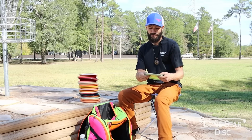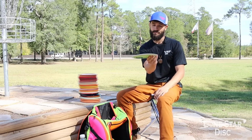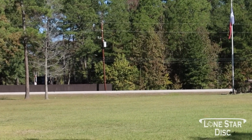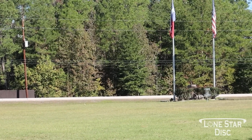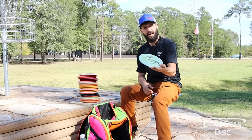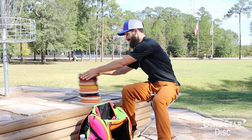But yeah, this disc has been flying awesome for me. I really particularly like this one for the sidearm. I think it's because it is a little bit softer and I can really grip it in my hand. But again, hopefully I can keep this disc in my bag and see me throwing it next season. Bowie.